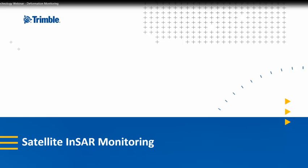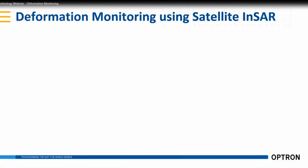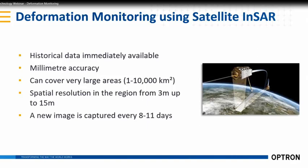So now we leave the ground and we go into the sky. Same technology, radar, the utilization of radar imagery, but satellite-based. So satellite InSAR is satellite interferometry using synthetic aperture radar. So the way it works is there are a number of constellations of radar satellites orbiting the Earth in a fixed orbit, in a north-south orbit to be specific.